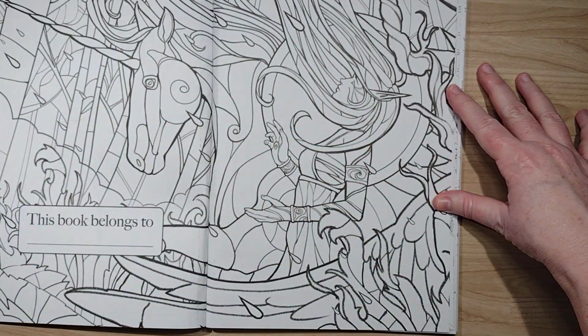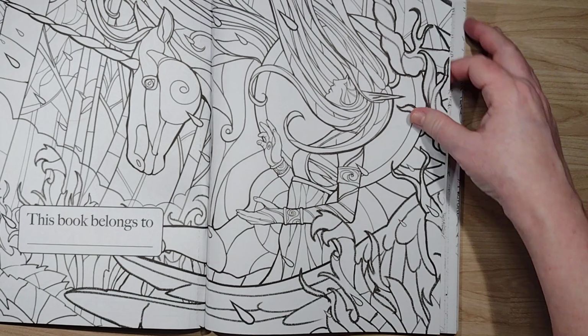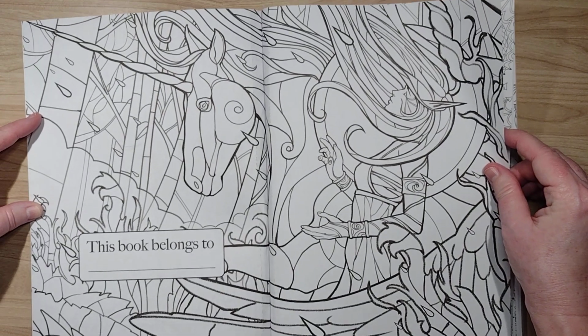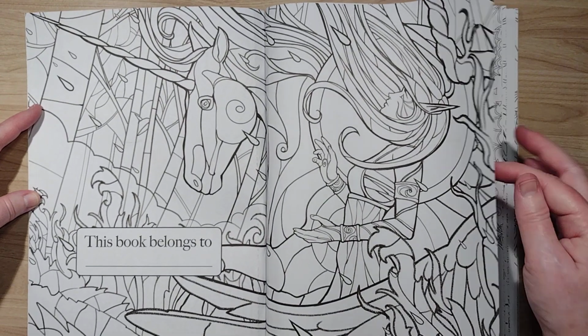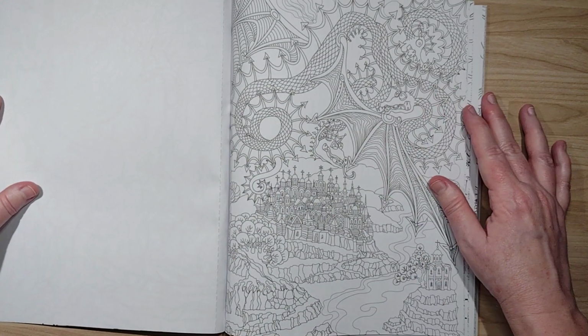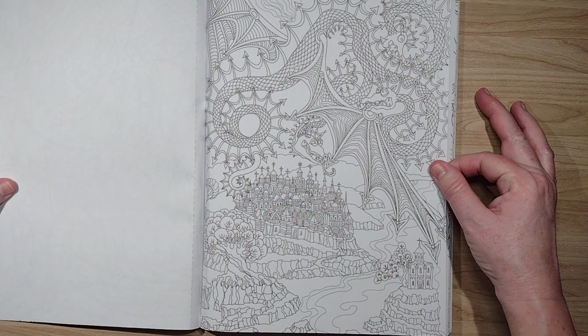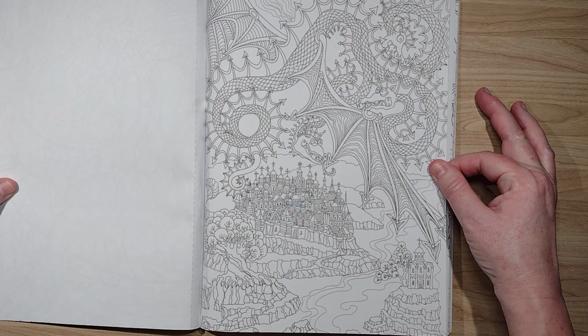Here we have a double page spread for the This Book Belongs To page. Oh, sorry, let me get that in screen for you mostly. All right. They're using some of the same artists, but I think they bring in some different artists as well.